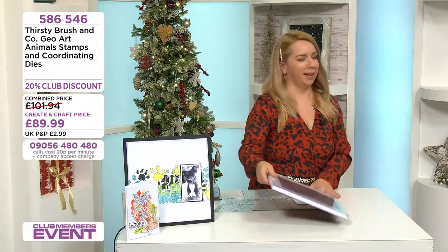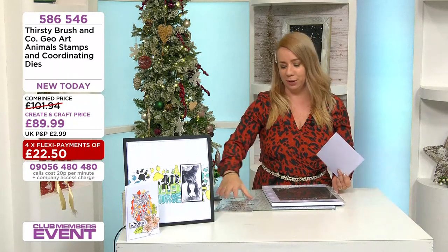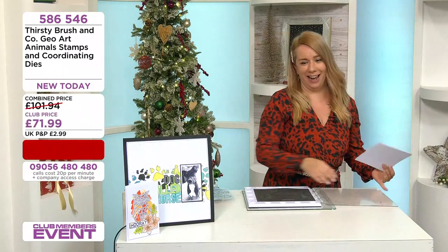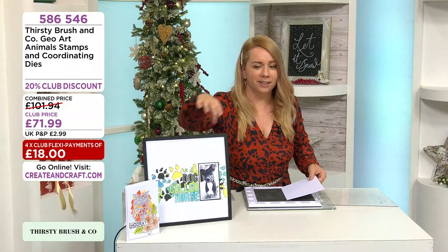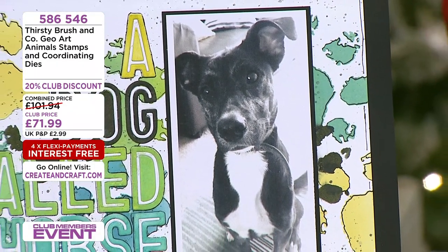Yeah. Love that. And actually, if you look just next to me here, Kerry made me this beautiful scrapbook page that I'm going to frame when I get home. Isn't he absolutely beautiful? And look how she's used... if I just shift that over. Can we have a close-up on Horse? I need to see him. He's very handsome. Oh, he's gorgeous.